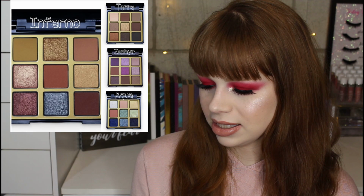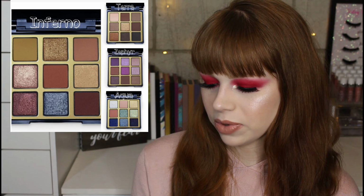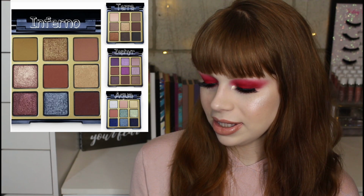So you can see there's the Inferno palette, the Terra palette, the Zephyr palette, and the Aqua, and I feel like the 3 that I find interesting, the Inferno, the Zephyr, and the Aqua, if I cover up 3 shades in each palette, I no longer find it interesting. So I think that these are a pass for me.